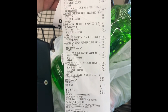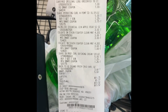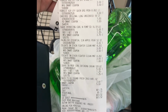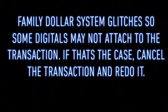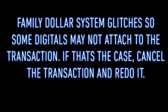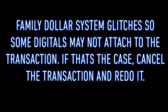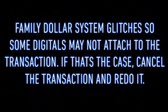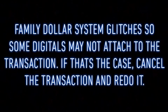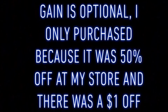So I noticed that my total was a little higher than expected. I was expecting around $8, and I found out why. The $2 off of the Ajax did not come off, and also the Gain did not come off. So the dollar off of Gain. So I'm going to return only those two products and then enter my number so the digitals will attach then. Please know that Family Dollar's system glitches all the time. Some digitals may not attach to that transaction. If that's the case, just cancel the transaction and do it all over again.